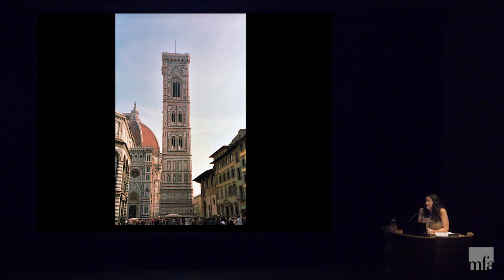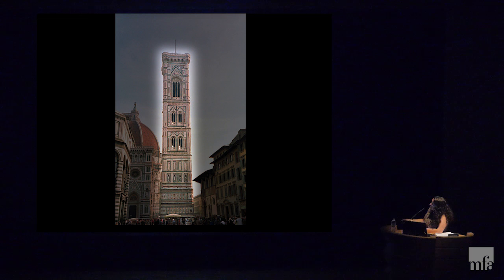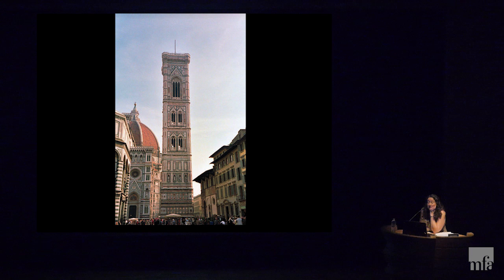We're now back outside, here's the dome again, and we're going to look a little bit at the great bell tower of Florence, which was built in the 14th century and was designed by the famous painter Giotto. So these artists were able to work in a wide variety of materials. And so here you can see where people are, right?